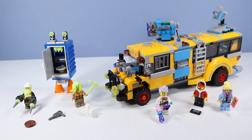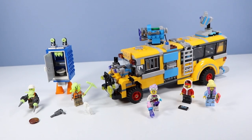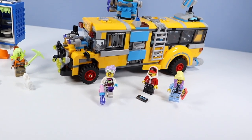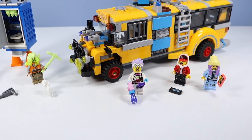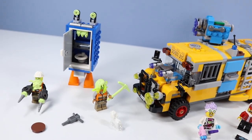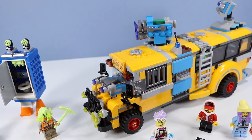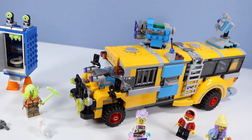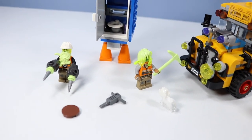An absolutely creative build. The creativity reminds me very much so of the Lego movie sets. They're very layered in what they can do. The Bus 3000 runs approximately $60, but the app is free, so it looks like there is a ton of play value in there. So it is back to school with the cool Bus 3000. That's what I have to say about that.